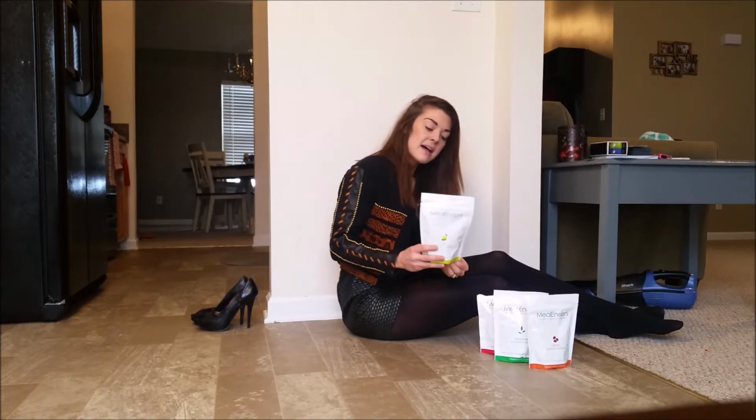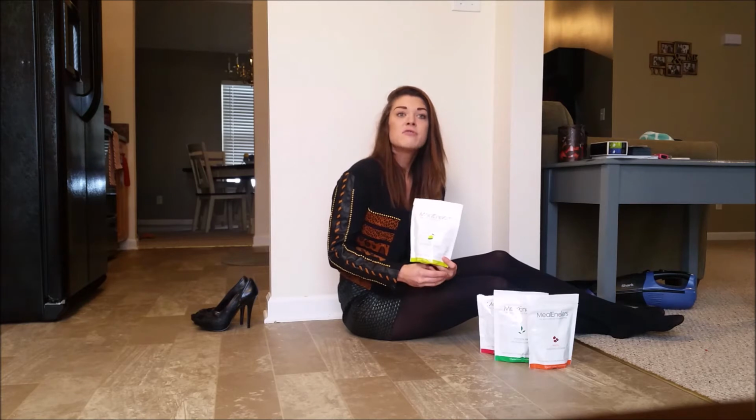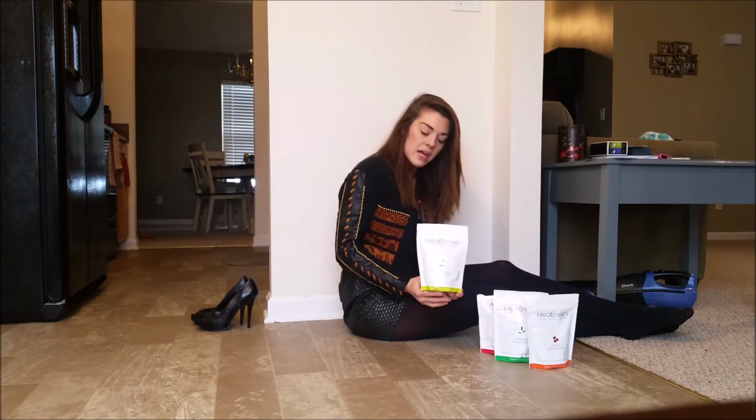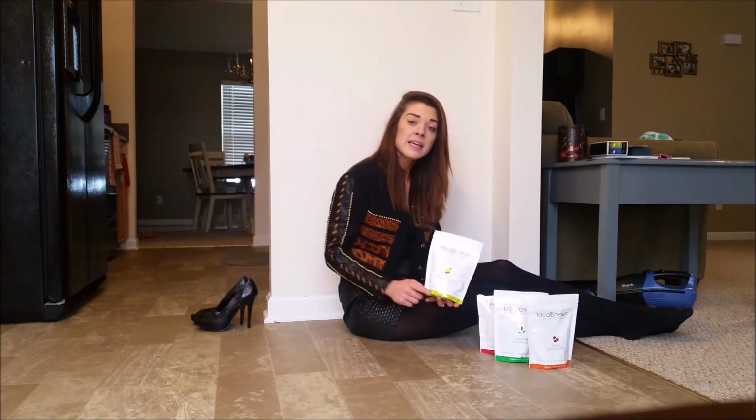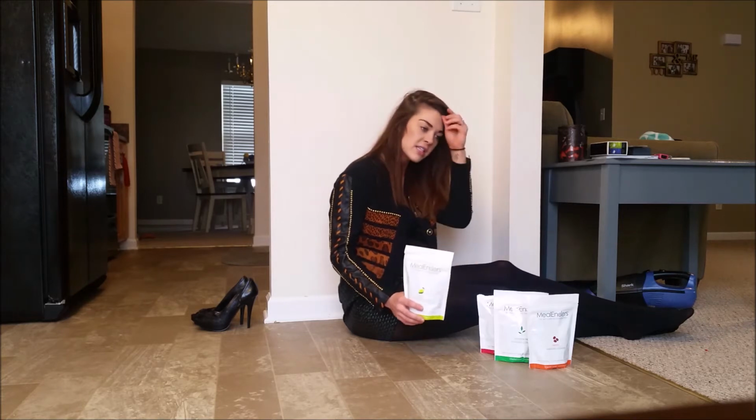Now, MealEnders are lozenges, and they are drug-free, stimulant-free, and not an appetite suppressant, so I'm a huge fan of that because I like to try to stay as natural as possible when I can. What these are actually for is to help you stop snacking, to help stop cravings, and in general, help improve your eating habits.